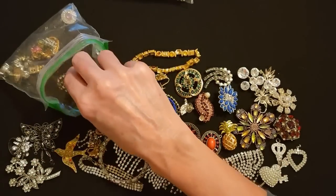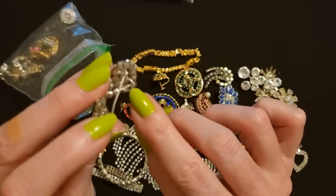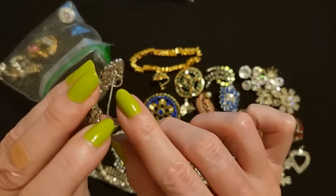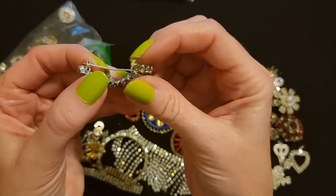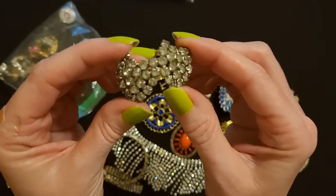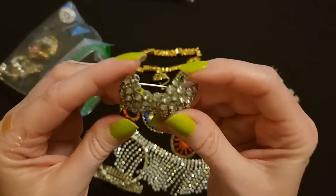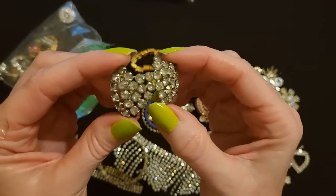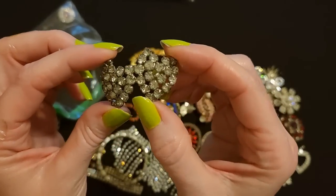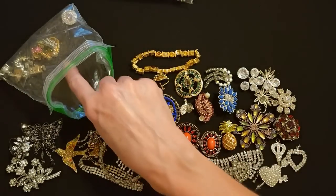Okay. We have another pin. It has a little loop down here. It looks like something might have been attached to it. There's a little loop right here. It's like two hearts put together, but it looks like something was hanging down from here. Maybe some little tassels or something. Little rhinestone tassels. Lots of pins in this bag.